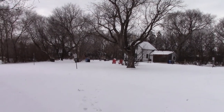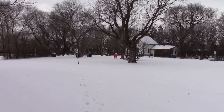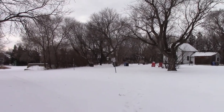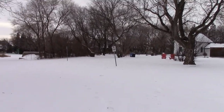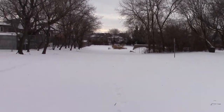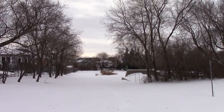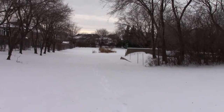Today I want to take you on a tour of Riel House. It's Tuesday, January 9, 2018, and it looks like I'm almost the first one here to walk around. So let's take a look through the snow. Going to head down the main path to the parking lot. As you can see from the tracks, I'm not quite the first one here.